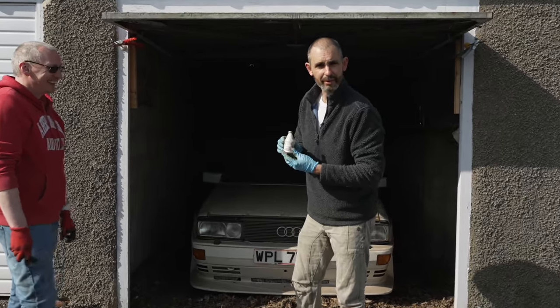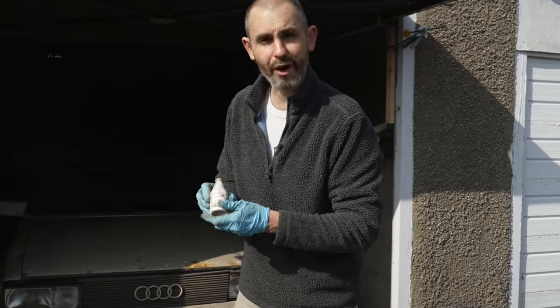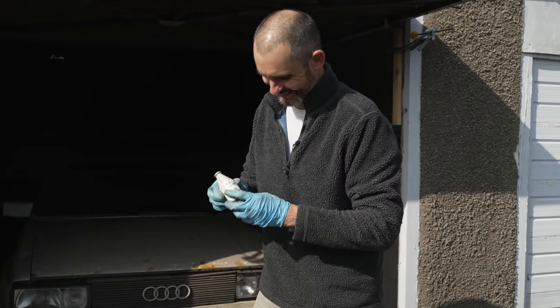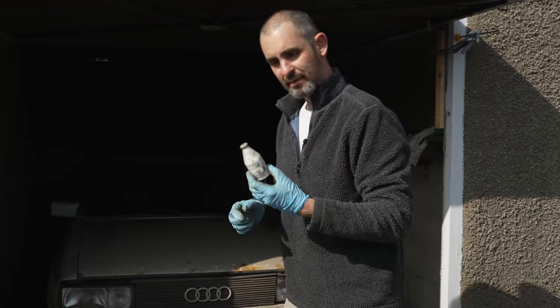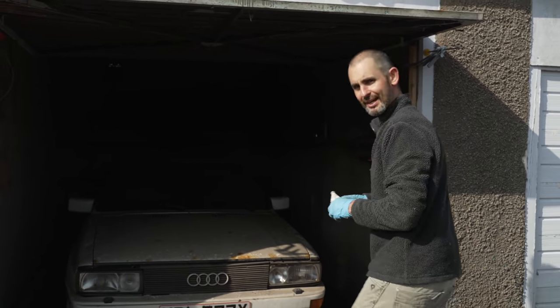I've only gone and found a bottle of Old Spice. Check that bad boy out. In white to match the car. Beautiful. Whoever was in the garage last made sure they were smelling right.